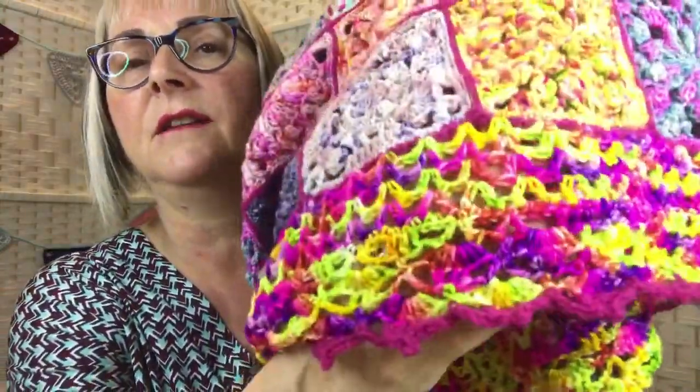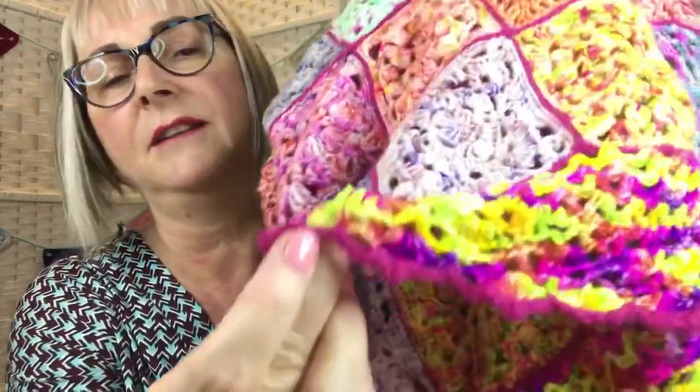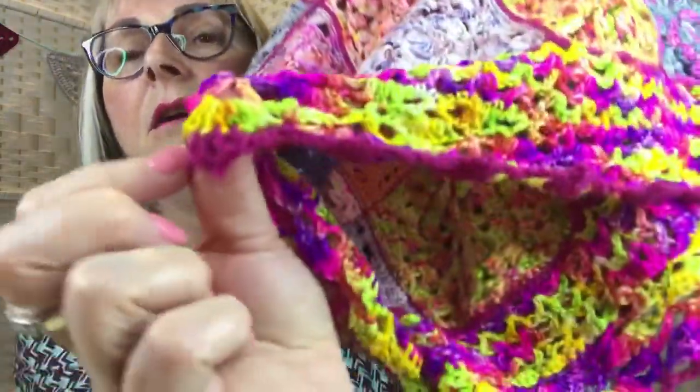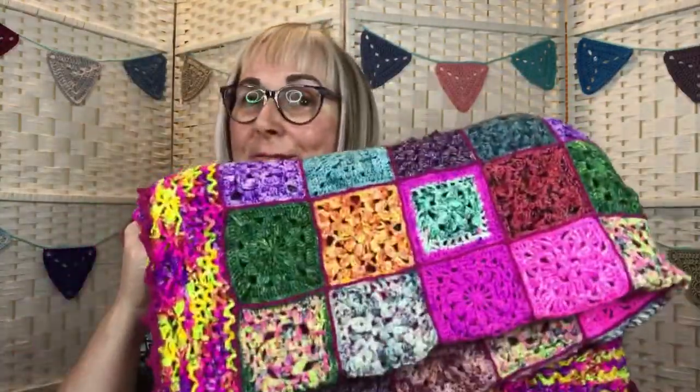And I ran out of the Christmas Day 100 gram ball doing all this. So I did the final round with the cyclamen, and all the joining in that little round didn't even use a ball. I've got about half left, or just under half. So there we go, it's done. It's good, eh? I'm happy with that, and a big sense of achievement.